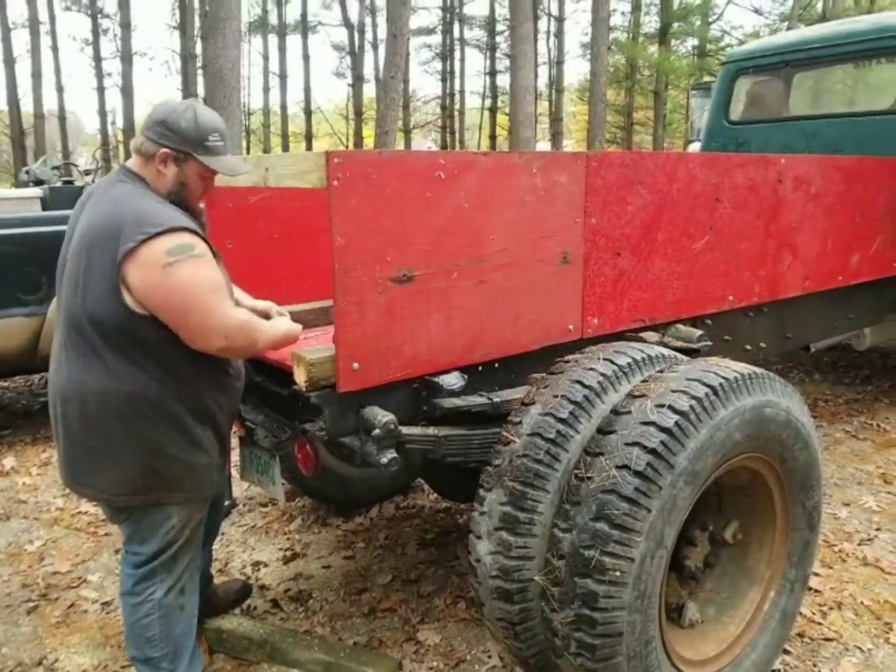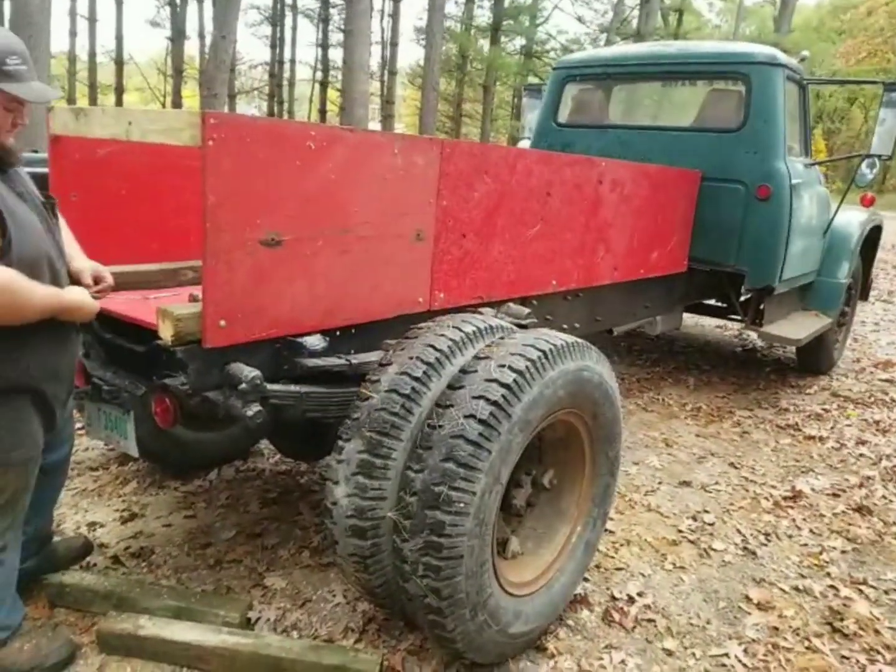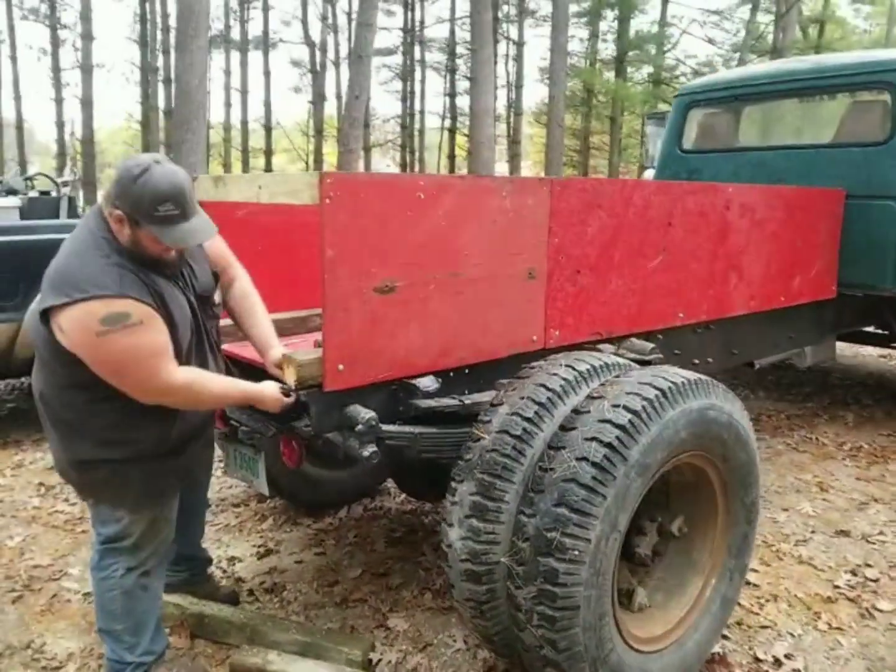It even has heat. It's even got heat and air brakes. That's the cool thing about this truck. This truck's got air brakes. Cool.